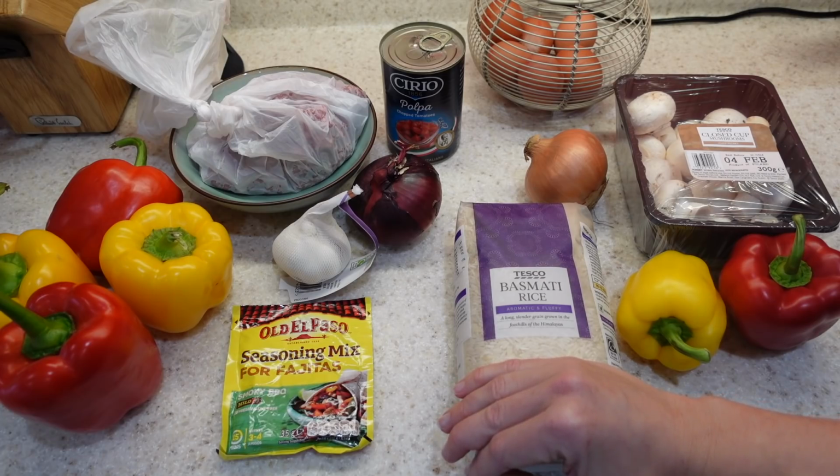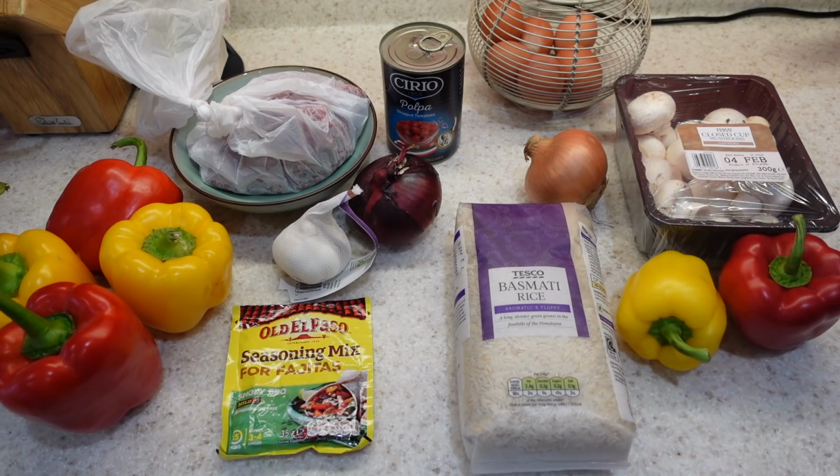This is a really nice, quick and easy meal, and it's great to use up loads of leftovers in your fridge as well. So like I said, you can add anything you like to this, but we are having this as another veggie meal for the week.